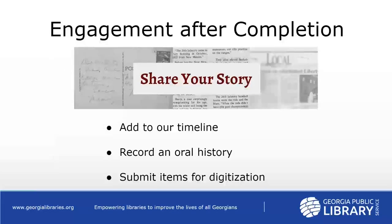submit items for digitization. That's the thing that we're really excited about. We have this nice scanner and we want people to come in and use it. So we invite them to bring in their personal documents, pictures, birth certificates, all that good stuff that we like to see. We will help them scan it, digitize it, and keep it in our collection, or keep it wherever they want. If they just want to use our resources and keep it for themselves, that's fine, but it will live on forever in some way.